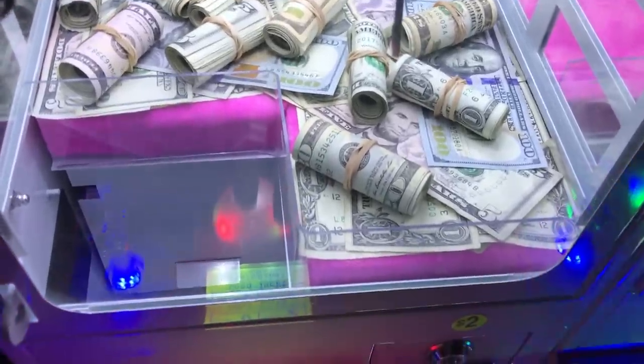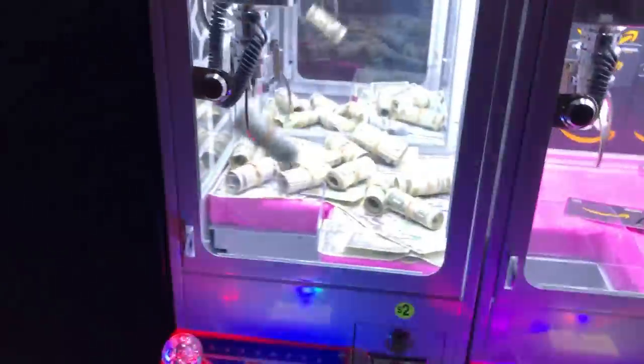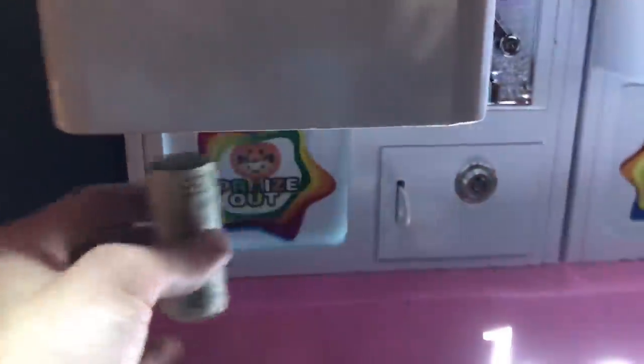Let's see if we can win this rolled up 20. Come on. Oh, no way. First try, are you kidding me, dude? What the heck? No way. Oh my God, guys, that is so cool. For the mini claw machine, we got a roll of 20s.